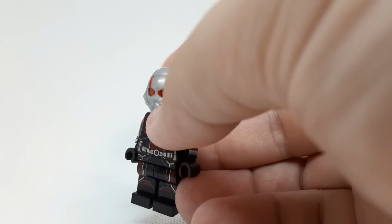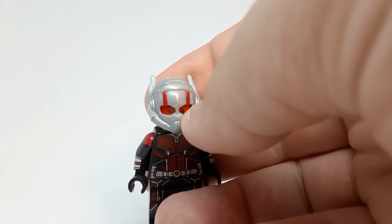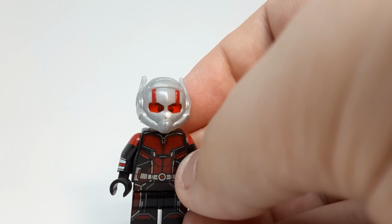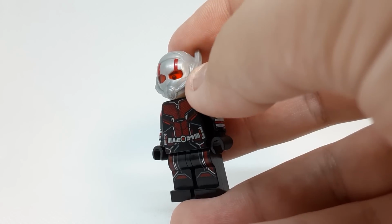And then the last one, this Ant-Man helmet. Lego is yet to get a good Ant-Man helmet down pat with transparent plastic eyes and an accurate helmet. Well, bootleg company got it. Look at there. There's the eyes from the head. Looks like Ant-Man. You can see his eyes through the red. Unlike the Lego one, they don't bother doing that dual molded plastic because it's expensive. Bootleg company don't care. They'll do it.